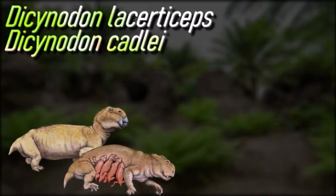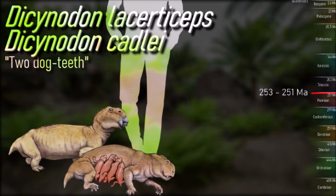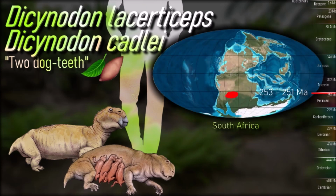Like all Dicynodonts, Dicynodon was an herbivorous animal. This synapsid was toothless, except for prominent tusks, hence the name. It probably cropped vegetation with a horny beak, much like a tortoise, while the tusks may have been used for digging up roots and tubers.